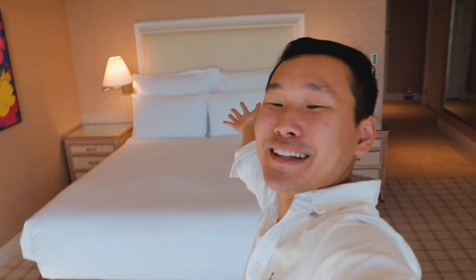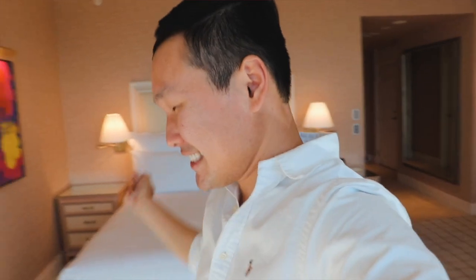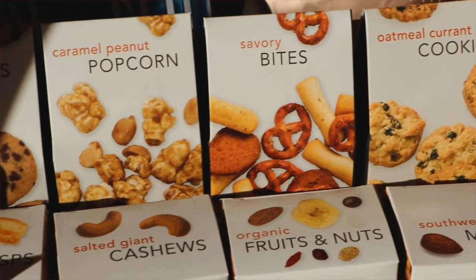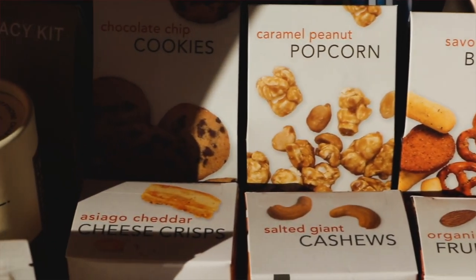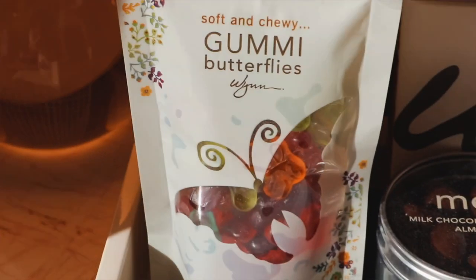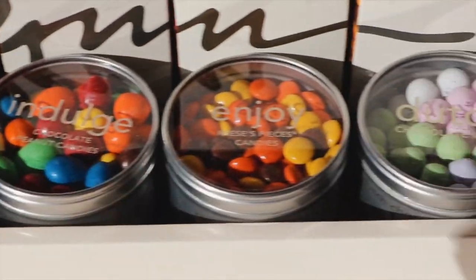And now the natural light from this floor-to-ceiling window filtering into the room just makes it even better. Ooh, let's see what we have here. Time for a treat while we settle in: oatmeal cookies, savory bites, even popcorn. Ooh, some gummy butterflies. Okay, this looks yummy.